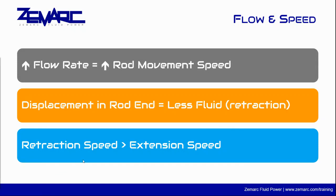Now, keep in mind that because the rod displaces some volume in the rod chamber of the cylinder, less fluid is required to retract the cylinder. In short, this just means that with the same flow rates applied, a rod will retract faster than it extends, and also a larger rod will result in a faster retract speed.